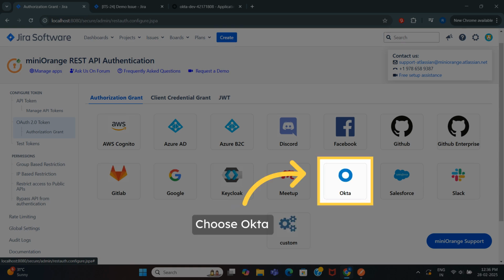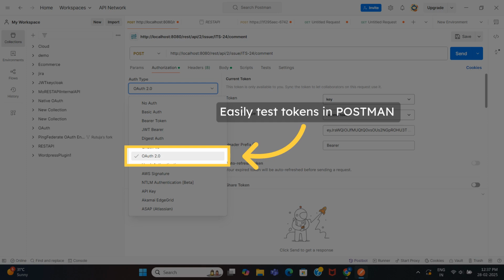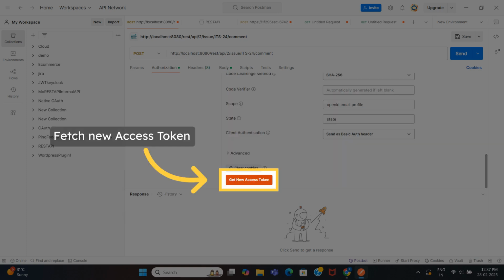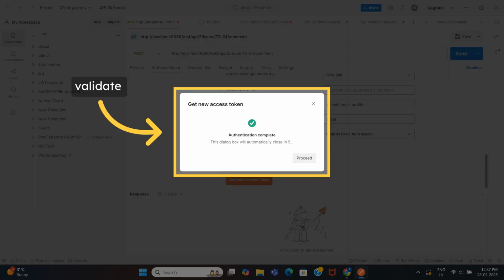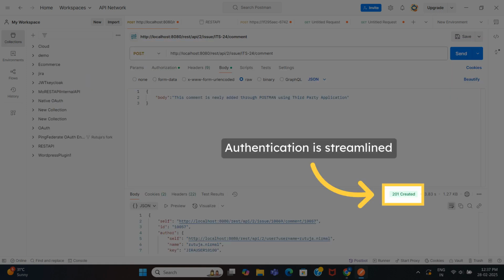Now let's configure Okta. Setup? Super simple. A few clicks and you're good to go. Easily test your tokens in Postman. Fetch, validate, and use them instantly. No more dealing with basic credentials, just smooth and secure authentication.